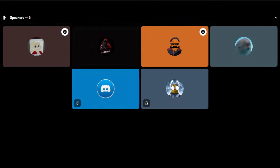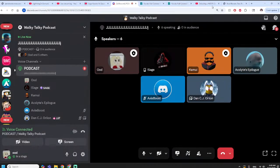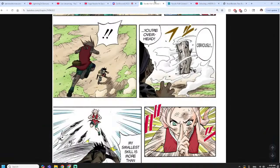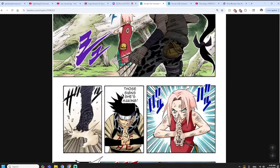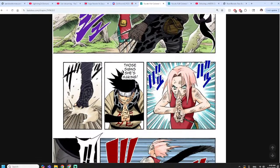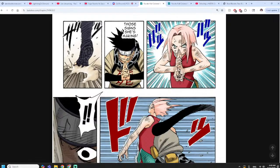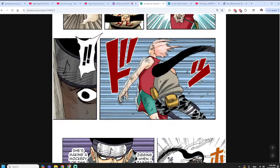To Sakura's left. Sakura gets hit, and then Sakura re-engages from Kin's right, or from Kin's left, Zaku's right. So she literally had to have used body flicker to run at least far enough to get behind that giant branch over there, that giant root. Unless you think she body flickered at Kin.